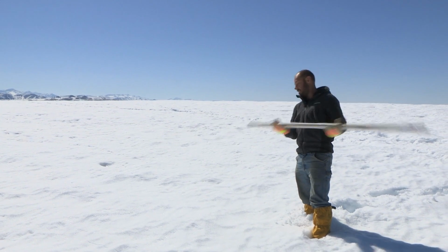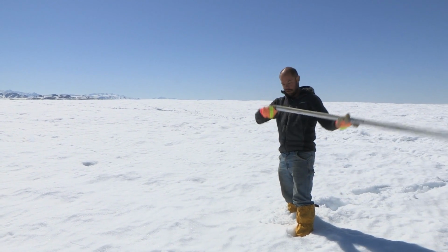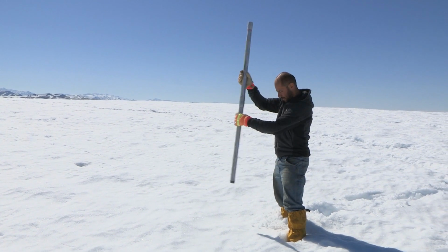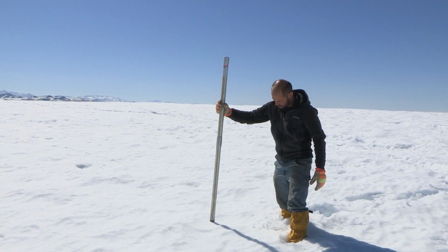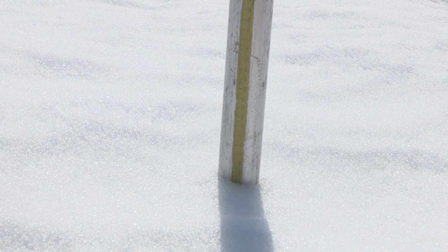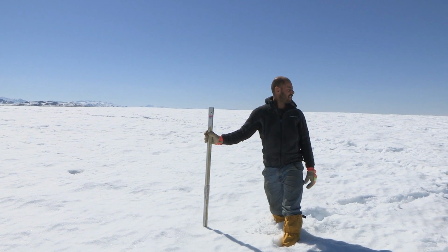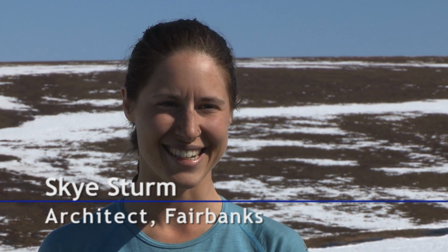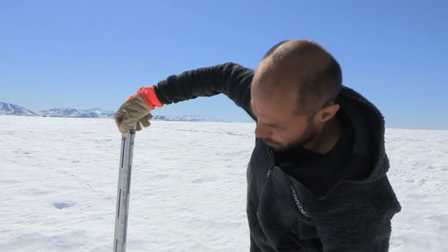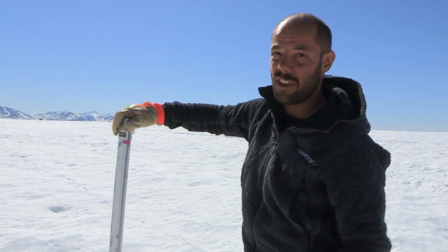Well, there's pretty much nothing in there. And then I put the corer in the snowpack and I shout the depth to my field assistant. 42. My name is Sky Sturm. I'm an architect in Fairbanks, Alaska. We know that we have 42 centimeters of snow. Now we weigh it, so we will know how much water is in there.